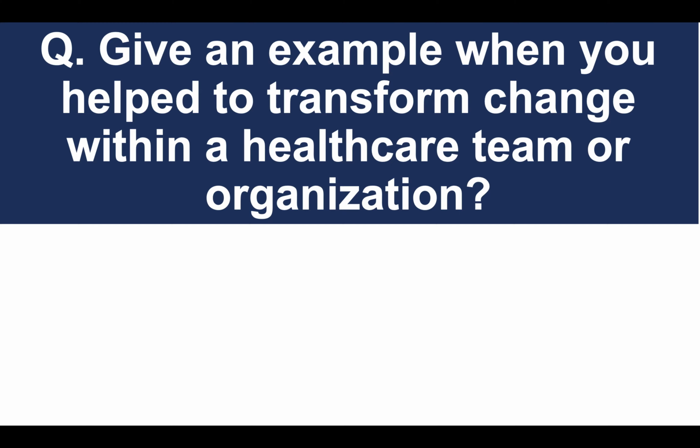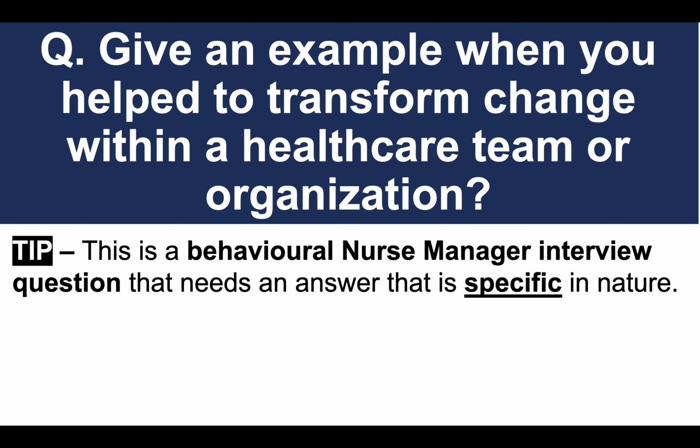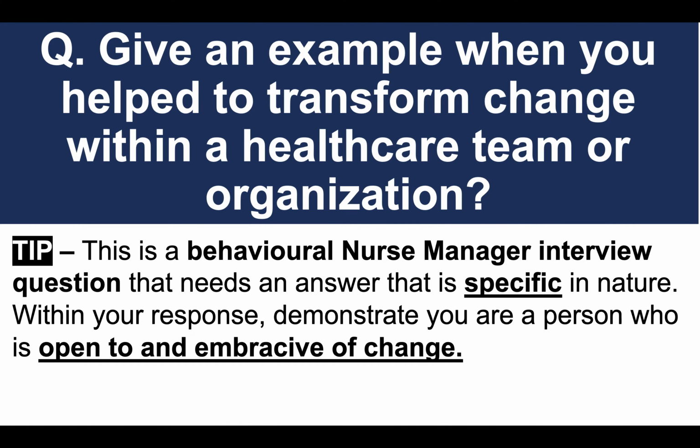Give an example when you helped to transform change within a healthcare team or organisation. So this is a behavioural nurse manager interview question that needs an answer that is specific in nature. Within your response, demonstrate you are a person who is open to and embracive of change. As you and I know, change is really important within the National Health Service or any other healthcare organisation. Change is very, very important, and you will have to embrace it and promote it as the nurse manager.